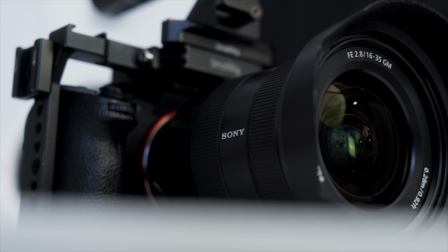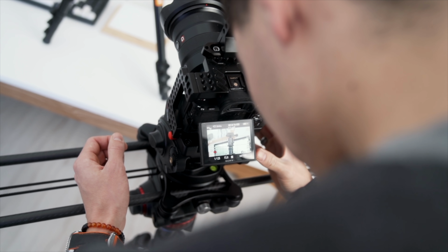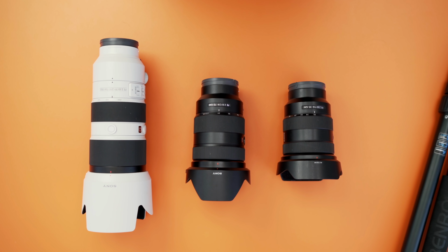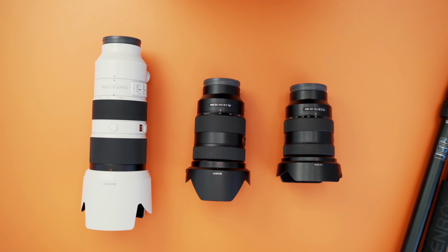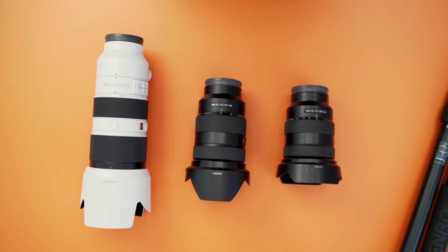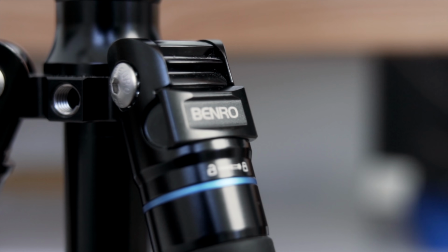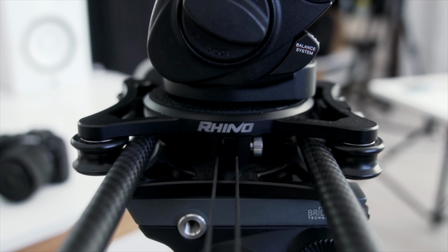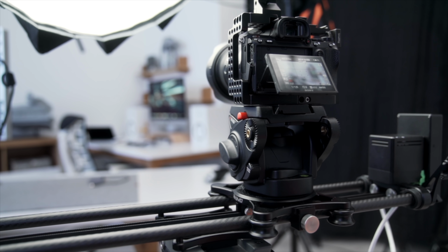So like I mentioned, A7R3, we've got two different bodies, planning on upgrading those to the A7S3. Lenses, I've got the G Master line ranging from the 16 to 35, 24 to 70, and 70 to 200, which is what we are recording on the secondary cam right here. I've got a Benro carbon fiber tripod to keep it nice and lightweight. When I used to actually travel, this would come with me since it is lighter and it can fit in a suitcase. I also have a Manfrotto heavy duty tripod, usually meant for holding the slider, for holding the heavier camera. I've got a couple fluid heads kicking around, as well as the older Rhino slider, which once again, is gonna get upgraded to the Arc 2 in the near future.